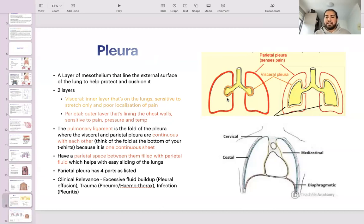This concept of it being one continuous sheet, once you get your head around it, it's so simple. Once you have your head around it, you'll realize that the visceral pleura is the one that's on the lung itself. And because it's on the internal organ, it's only sensitive to stretch, and it has a very poor localization of pain.